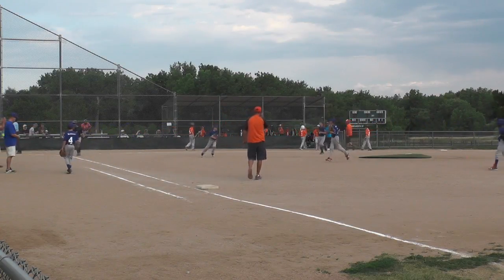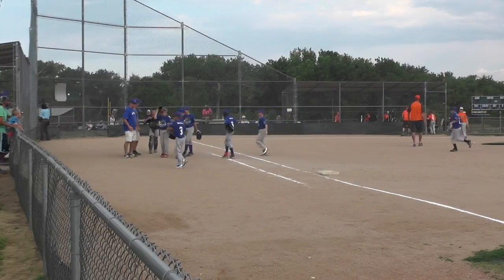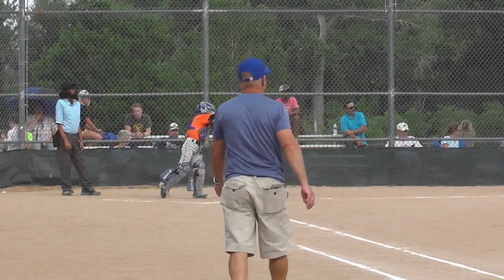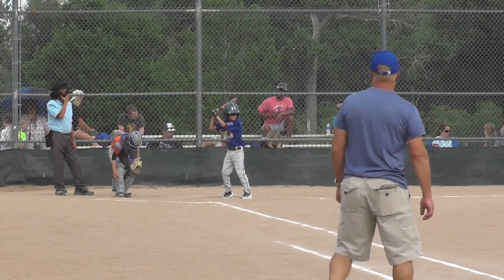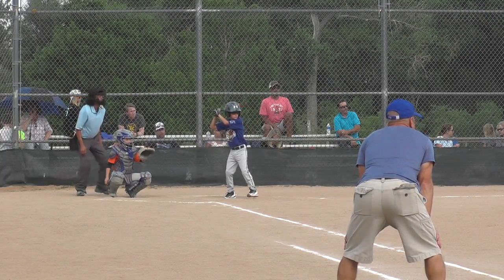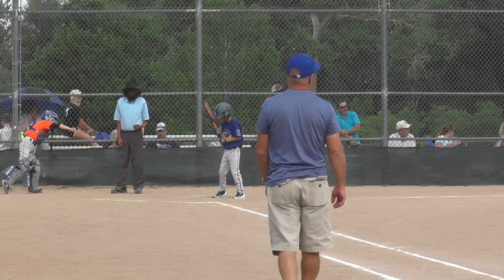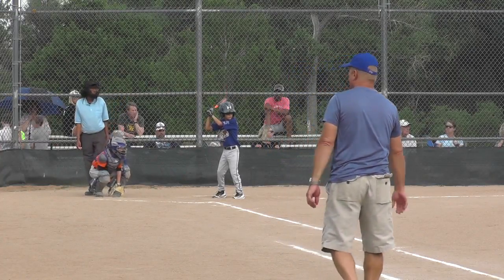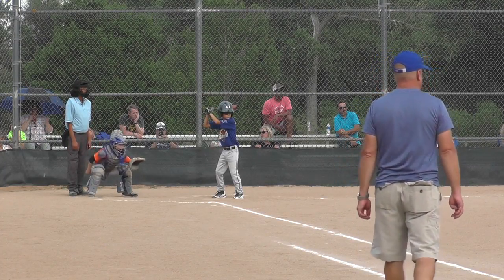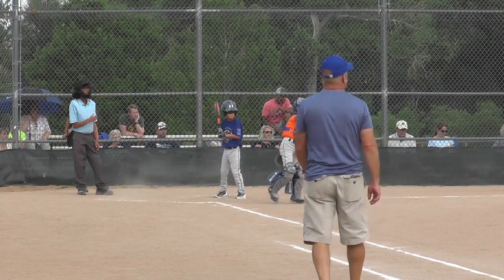So score is 7-5. Rockhounds going to take the bottom of the third out, and we'll see if they can get a nice rally going. And nice cut by Robbie. High ball one, strike one. And that one's in the dirt. Good eye. Robbie lets that one go by.